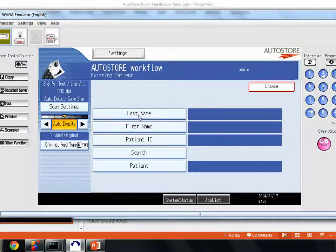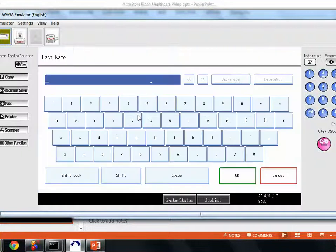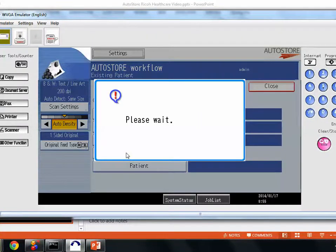We can hit the master patient index and bring back all the patient information so we don't have to stand at the copier and key information. We can do this by any type of variable data, last name, first name, or patient ID. I'm going to make it kind of a differential search. First, we're going to try to find Abby out of 500,000 patients, Abby Brock. We know her first name is spelled BR, so let's try that and hit search.